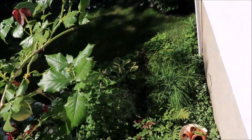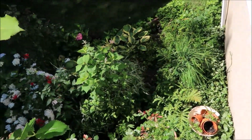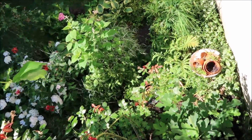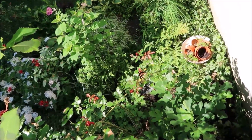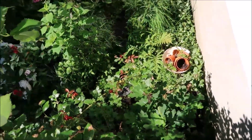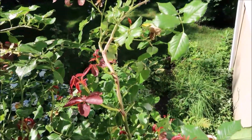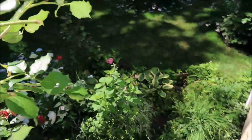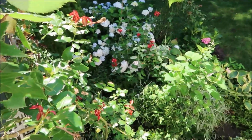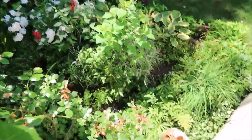So yesterday I came through and I dug up and removed and transplanted and tidied this side of the garden. It was looking really overgrown, and I said, no, I have to make some changes. And this is what I did.